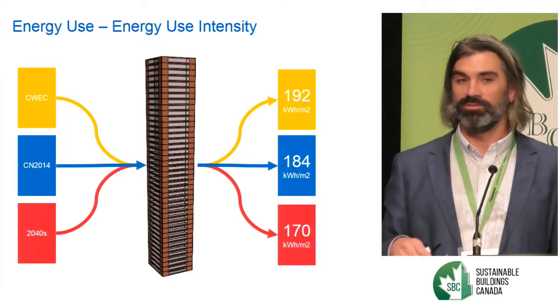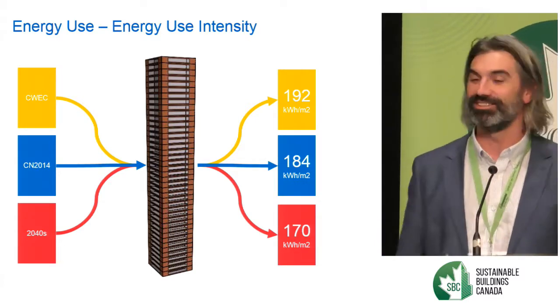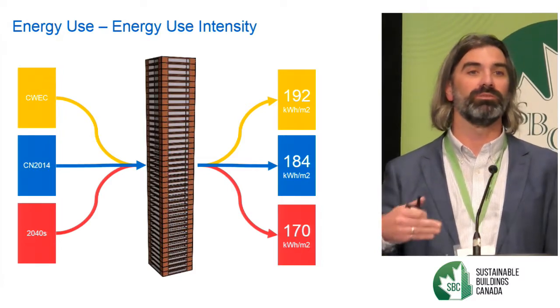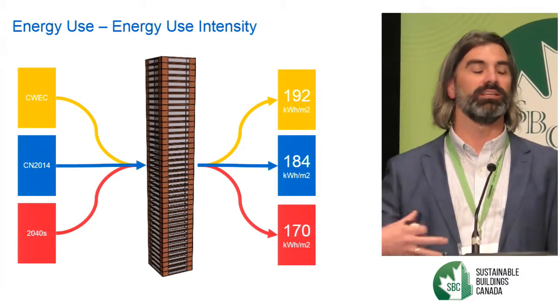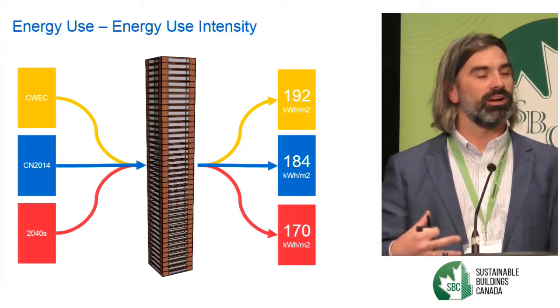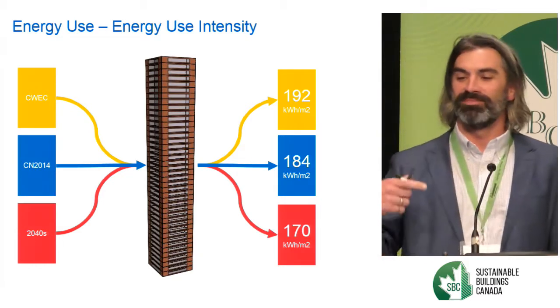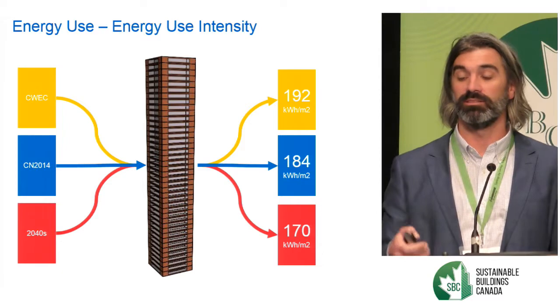So you can see in the 2040s, climate change has a good news story. We have a decreased energy use intensity. Now, this is largely driven by the fact that we can cool more efficiently than we can heat. And so when there's more demand for cooling and the chillers work at those higher coefficients of performance, or COPs, than heating does, we see a decrease in the energy use intensity.